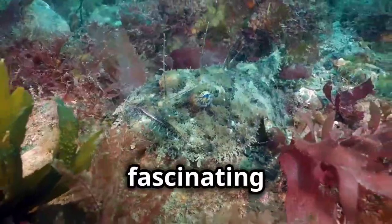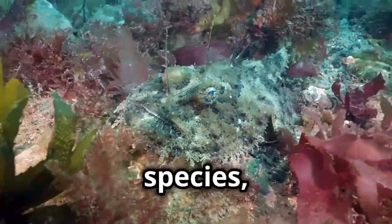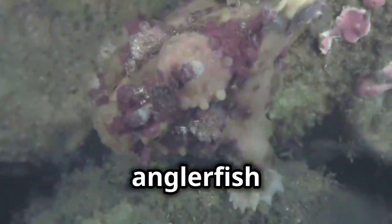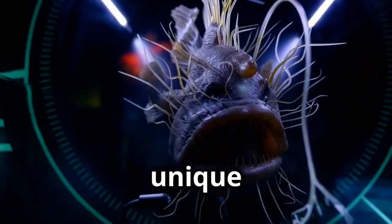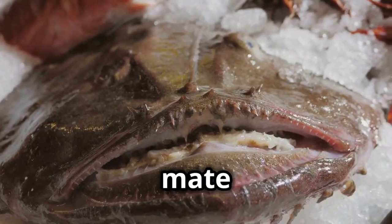An even more fascinating aspect of anglerfish is their mating behavior. In many species, males are much smaller than females and are often parasitic. The male anglerfish attaches itself to the female and eventually fuses with her, becoming a permanent sperm provider. This unique reproductive strategy ensures that females always have a mate when they are ready to spawn.